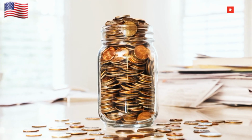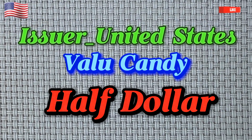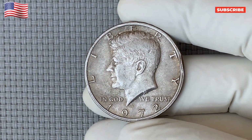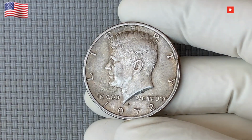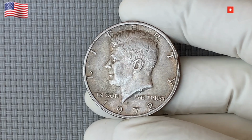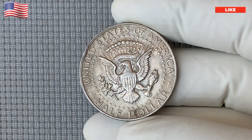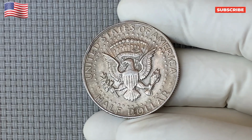If you're someone who's passionate about finding rare treasures in your coin collection, or just fascinated by the stories and history behind old coins, then you've come to the right place. Today, we're diving into an iconic coin from the United States, the 1972 Kennedy half-dollar. This coin holds more than just its face value, and it's much more interesting than most people might think. You may not realize it, but this half-dollar could be hiding some serious value in your collection.